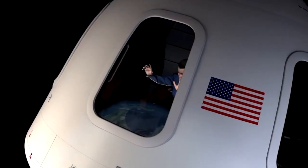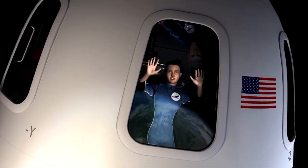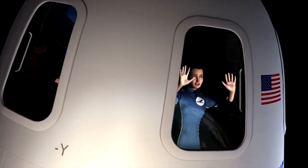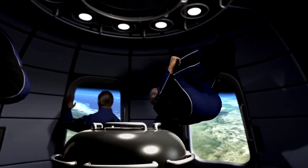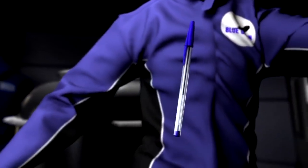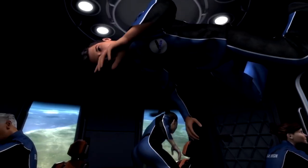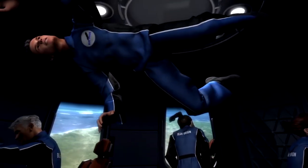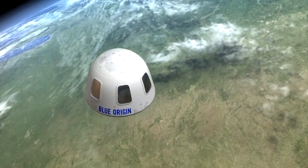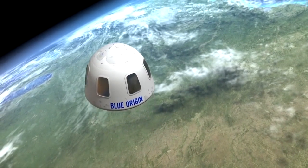The booster is going to race you back home. So New Shepard comes in, those drag brakes at the top end pop out at about 20,000 feet. At about 3,600 feet, the BE-3 engine relights. It's a deeply throttleable LOX hydrogen engine, and it comes in for a very nice soft landing. Meantime, you will still be floating up there.